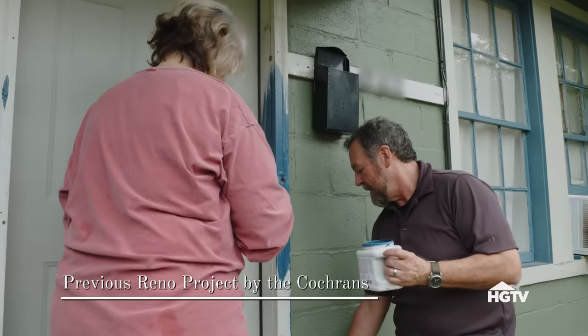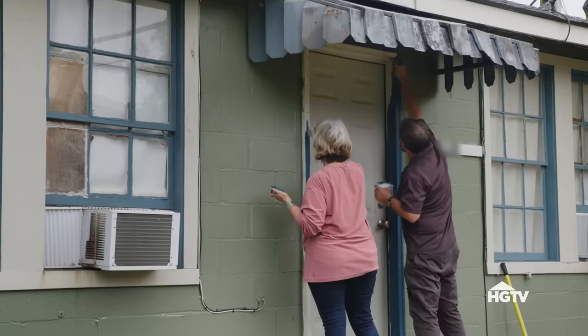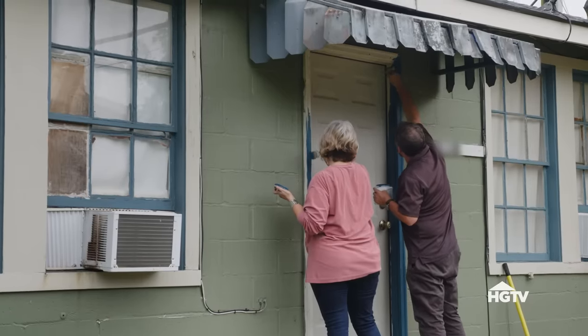Well, I grew up in Laurel. I've been here for 55 years. And as we've seen this community develop, we decided that we wanted to use some of our resources to revitalize some neighborhoods and also giving back. It won't be a permanent home for anyone. It'll be for people who are trying to find their footing after a really hard time.